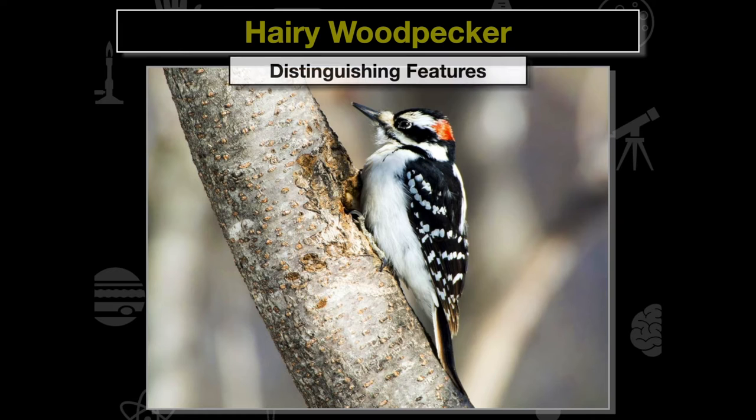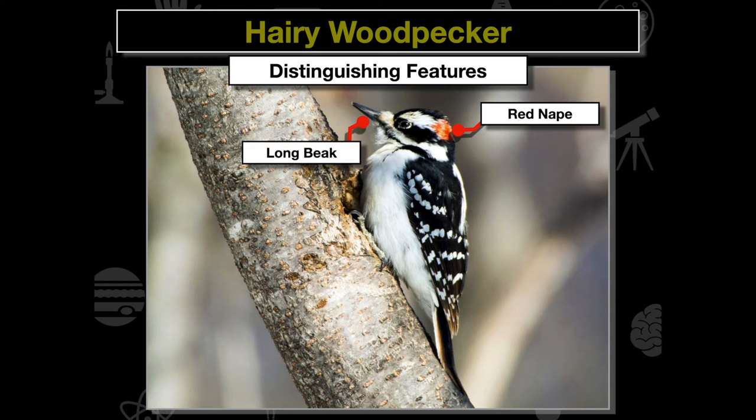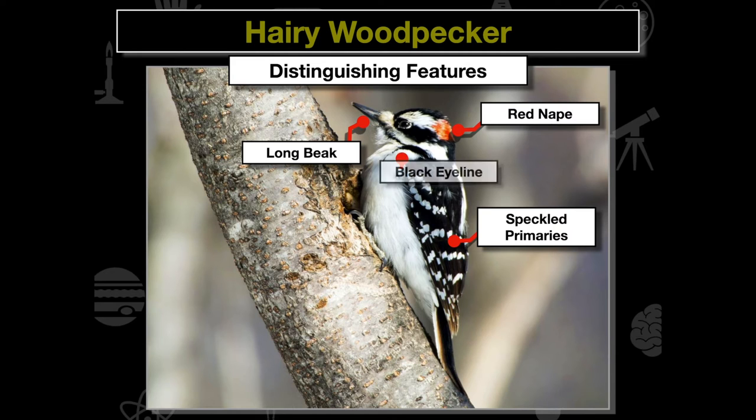Now if we look at some of the distinguishing features of the hairy woodpecker, we're going to see a red nape. We're also going to see this very long beak here. It's longer than the downy woodpecker. Similar size speckled primaries here. And then we're also going to see this black eye line. Now the hairy woodpecker is going to look and sound like this.